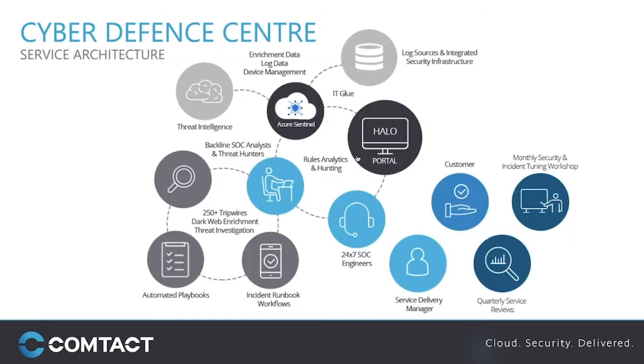And that's really backed up by our team. Now, we run a multi-level team, so we have our first line 24/7 SOC engineers that are working within our Halo portal, working within Azure Sentinel, doing that initial triage of events. And they work with our backline SOC analysts and threat hunters who are continuously going out and developing further threat intelligence and insights for our customers, identifying where suspicious behavior needs to be monitored, and of course, doing the natural care and feeding of Azure Sentinel to make sure that you're getting great insights about your organization through the technology as it's being fed from your internal log sources, as well as external threat intelligence.